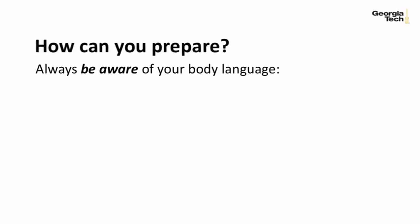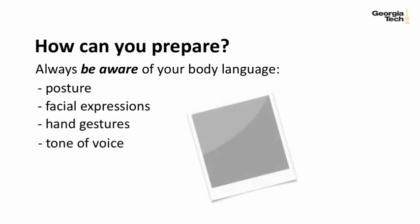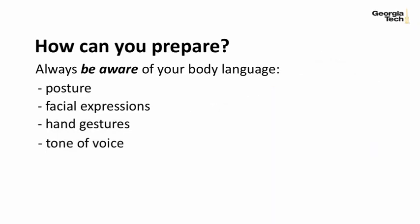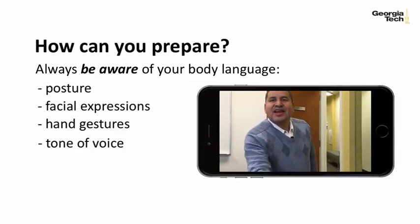First, always be aware of your body language, your posture, facial expressions, hand gestures, and tone of voice. Look at pictures of yourself in different situations. Practice talking about yourself in front of a mirror, or even better, practice an interview situation and film yourself. Does your body language show your best side?